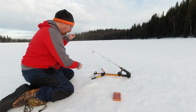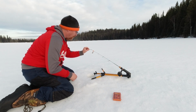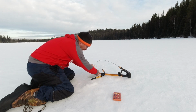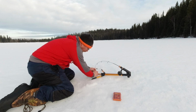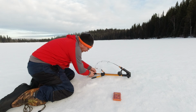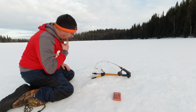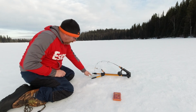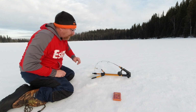So set this auto tamer up. Pretty simple. I've got a little mono looper here. You just flip up the lid on the trigger, put the loop underneath, push the trigger down, and then set the trigger part to hold the actual loop. Then you just set the line over top of the trigger, and when that fish just pulls down even the slightest, that sets the hook.